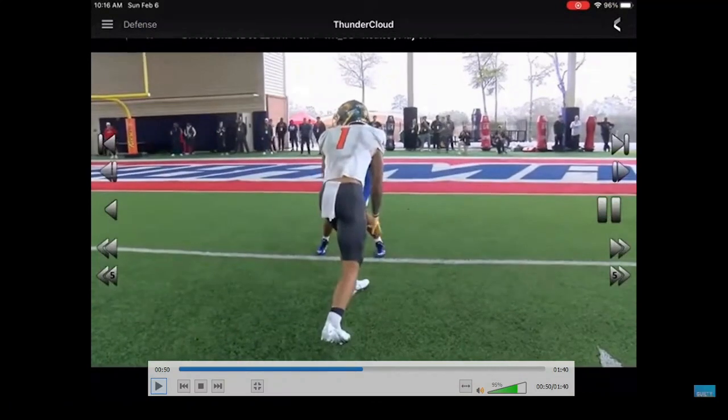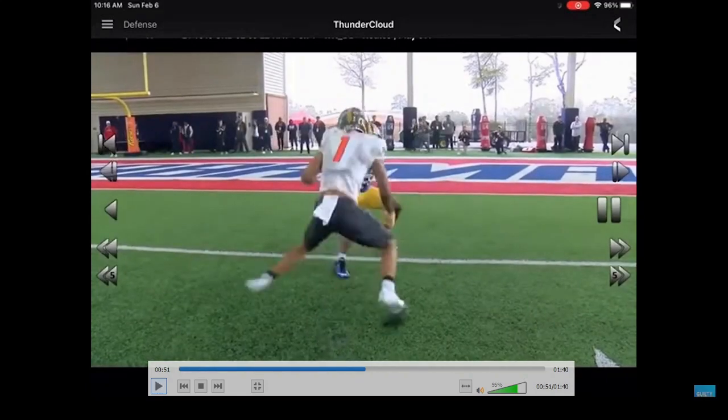Okay, so I wanted to highlight a couple one-on-ones from the Senior Bowl as well, just to kind of show off his release package, some of his route running ability, that kind of thing. So he's going to be running a slant in kind of the red zone area here. Cornerback is inside leverage, so that cornerback is already supposed to be denying the inside route to him. But he hits a really nice release. Cornerback gets his hips turned pretty much all the way outside, so he's completely out of position.